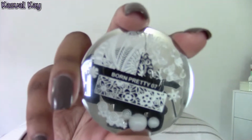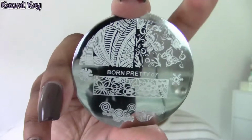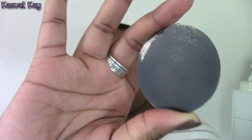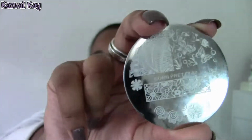I've only used one of the image plates, and I'll start with the one that I've used. This is Born Pretty Store plate number 7. The other thing about these plates is the backing of the plates is black, so it doesn't have the Born Pretty Store logo on the back. But this plate is an awesome plate. I tested every image and it stamps very well.